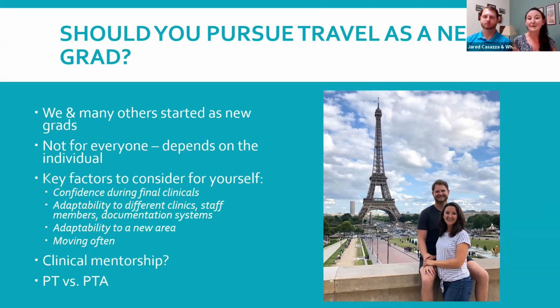You're also going to have to be adaptable to the new area. You're going to be moving often. You may not know anybody in the new area you're going to. Again, as Jared and I mentioned, we worked a lot near our home state in Virginia and North Carolina. So we were never that far from family. That is an option for a lot of new grads. We recommend, start with a job in your home state or nearby. If you're not feeling very confident, don't just up and move to Alaska. Don't move all the way across the country for your very first job. You can kind of dip your toes in, but you do need to feel like you're going to be adaptable to moving around a lot.